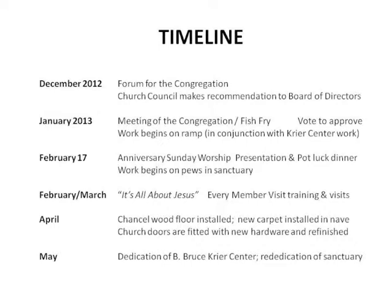The Church Council will complete the presentation to the Board of Directors, who in turn, God willing, will have a recommendation for the congregation at its next meeting in January. We could begin work on the ramp in January in connection with the work on the Career Center, the current building project. We look forward to Anniversary Sunday in February when we will thank God for the 100 years that we have been worshiping in this building.